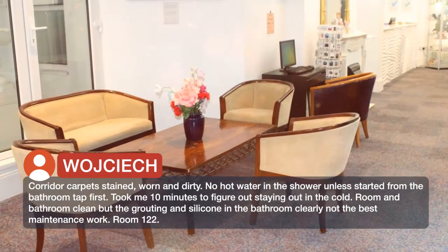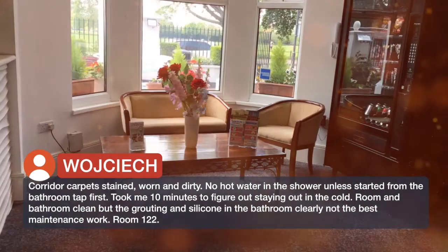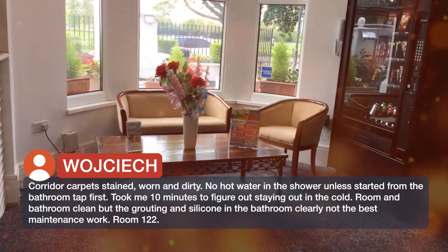Took me 10 minutes to figure out staying out in the cold. Room and bathroom clean, but the grouting and silicone in the bathroom clearly not the best maintenance work. Room 122.